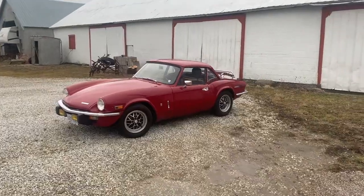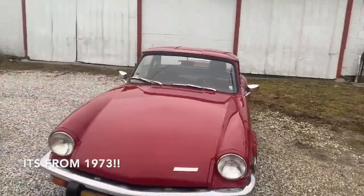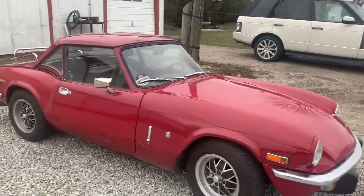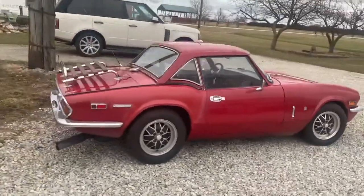I'm gonna turn my camera around and show you. I bought my first car. It is a Triumph Spitfire 1500 and I absolutely love it. It is so adorable.